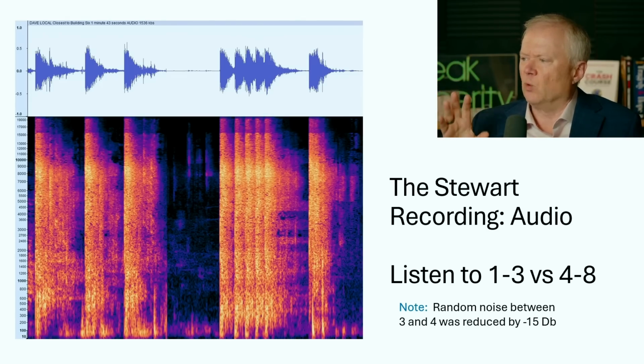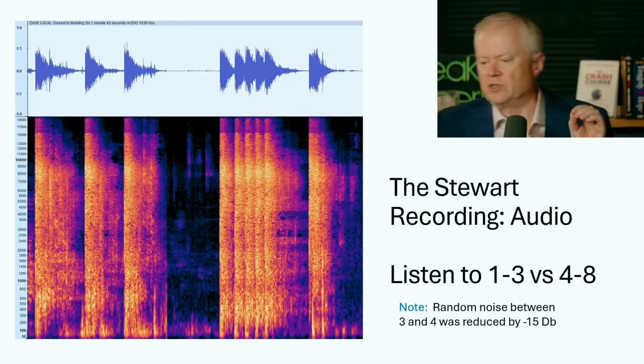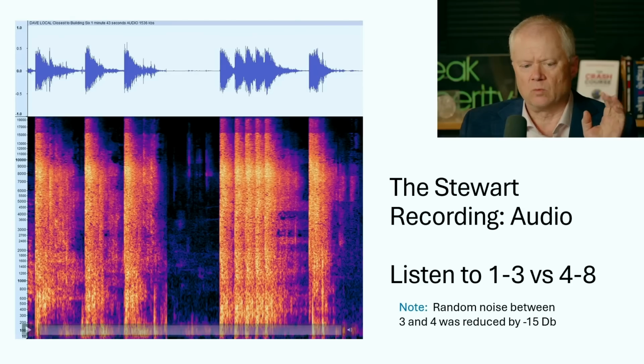But now we're going to listen to 1, 2, 3, and then 4, 5, 6, 7, 8, and then 9. That's what we're seeing here. So the first job is just listen, see what you hear. No more leading the witness. What do you hear?